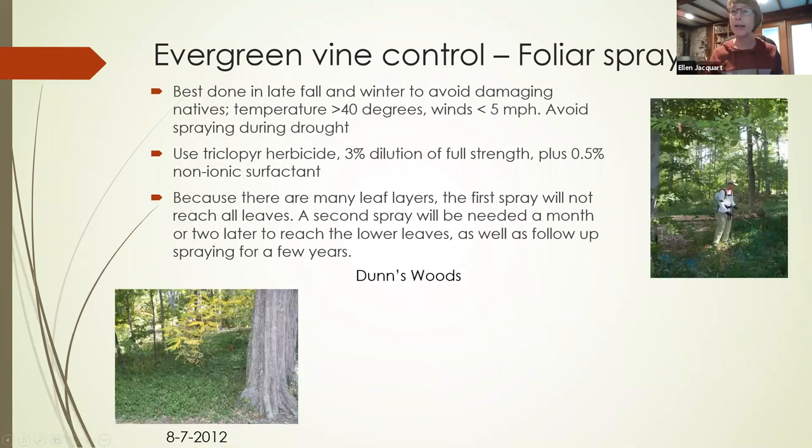Okay, so how do you do foliar spraying? We have someone here, David Rupp actually, doing a spray in Dunn's Woods, wearing a backpack sprayer on his back with a wand. There's blue dye in the water. All of his skin is covered, long sleeves, gloves, long pants, closed-toed shoes, and so on to be safe.